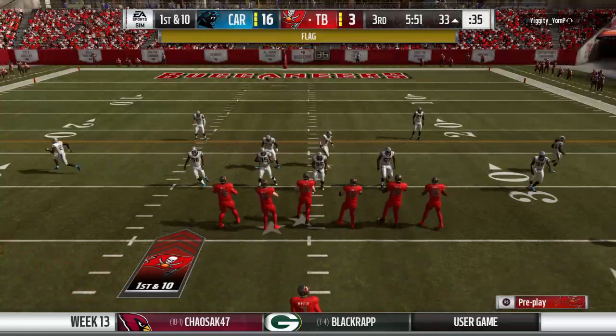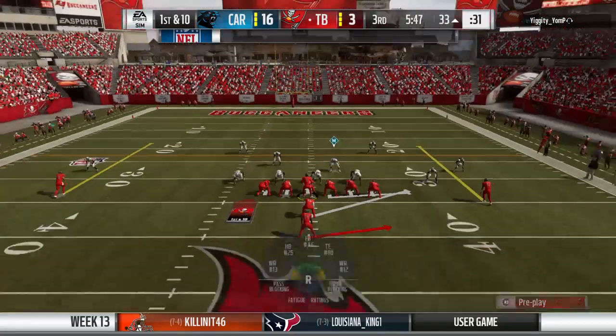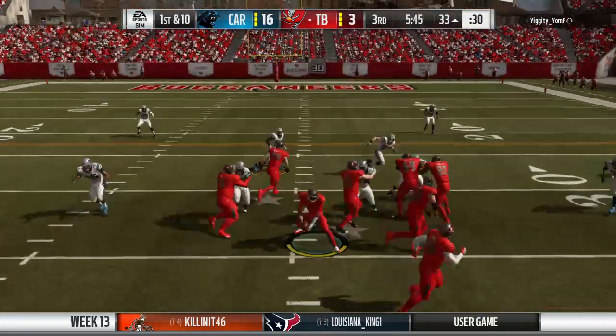Do people use grease boards, or you mean the magic marker boards? Yeah, those two.